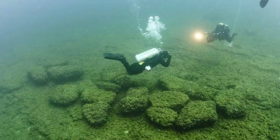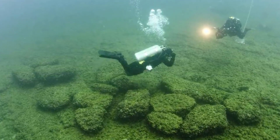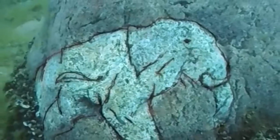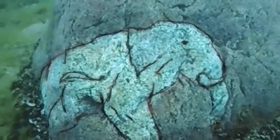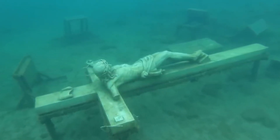There are a bunch of random rock formations that scientists have been struggling to explain, but it's believed that they are thousands of years old. What makes it even weirder is that on one of these stones, they discovered a carving of a mastodon, a relative of an elephant that went extinct over 10,000 years ago. So they're like, maybe this structure has been here since the last ice age. We really don't know how old they truly are, who built them, and why.